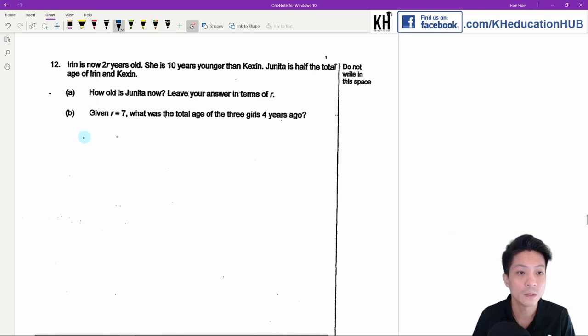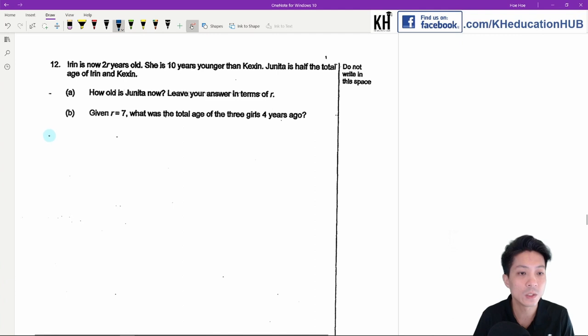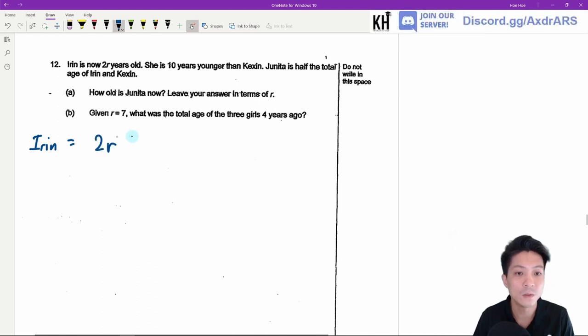Okay, question 12. Irene is now 2R years old. She is 10 years younger than Kersing. Junita is half the total age of Irene and Kersing. How old is Junita now? Leave your answer in terms of R. Okay, so I'm gonna write down the age. Irene now is 2R years old. She is 10 years younger than Kersing, right? So which means that Kersing is 2R plus 10.